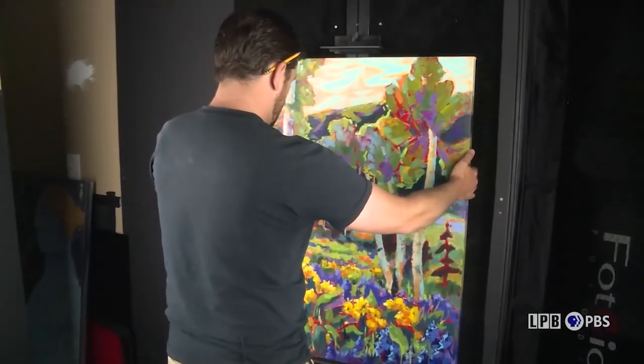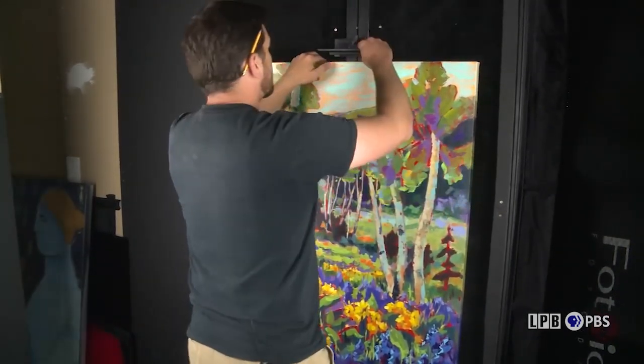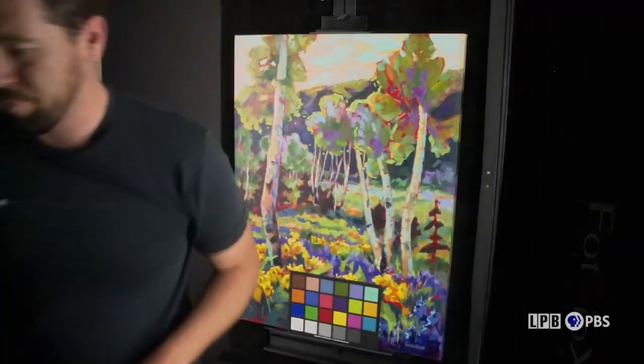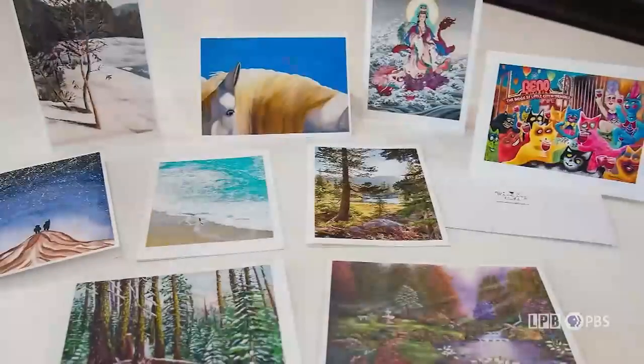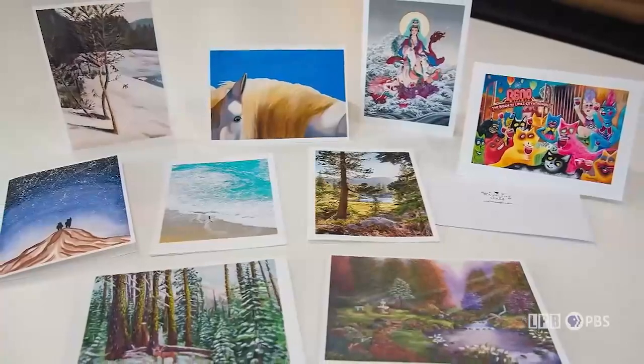There are kind of two schools of thought in the art world. One would be, for a painting, for instance, some artists like to only sell their originals. And then the other artists may want to sell prints of their originals or have their painting imaged so that they can put it on greeting cards and that kind of thing.